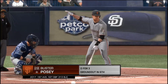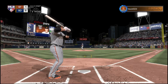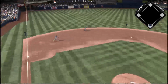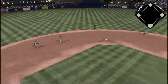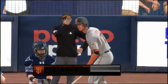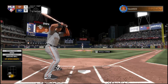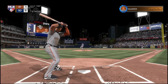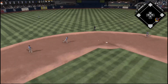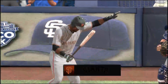Here's Buster Posey now. He'll be charged with trying to get on board leading off the 9th. Into the windup and the pitch. Grounded to short. Tatis is right there. Throw on to first for the out, and that is how the 9th inning gets underway. And that'll bring up Eric Gonzalez. It was a single for him in his last at-bat. Reaches down and hits this one on the ground to short. Tatis takes it in. Throw on to first is in time, and the Giants are down to their final out now.